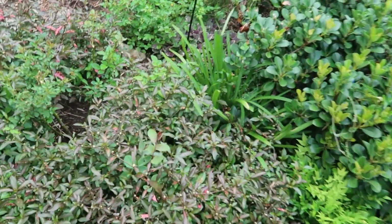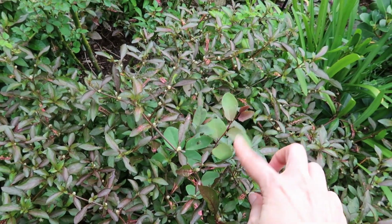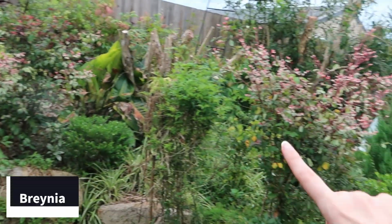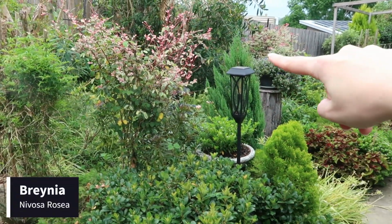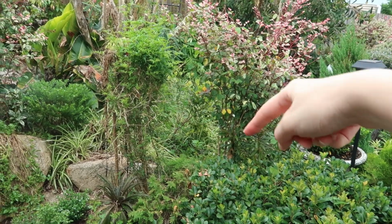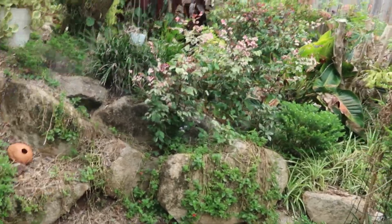And look at these. Can you see this? This has self-seeded. These two, and I think this one here, are all self-seeded. I'm pretty sure that is the one that I planted originally, but then they've just popped up all over the garden. They're beautiful plants.